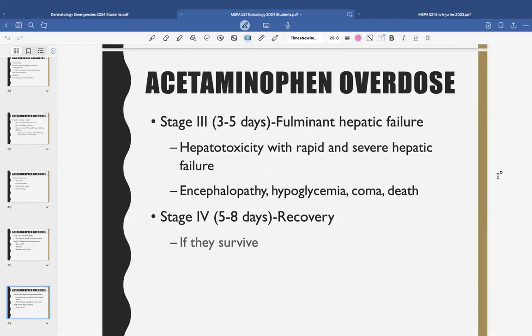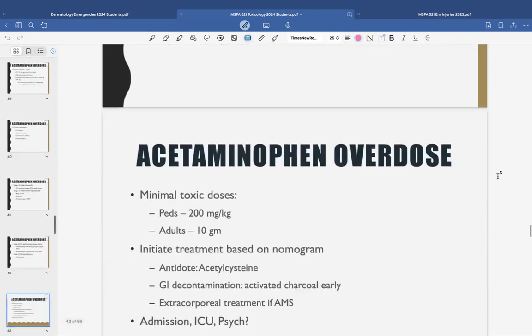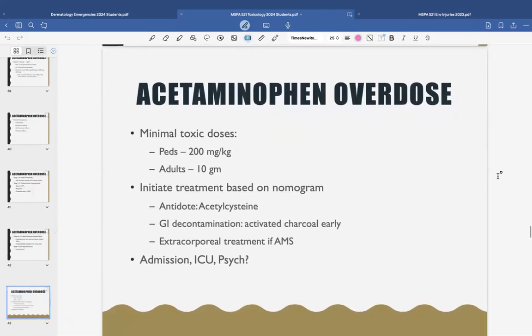Minimum toxic dose is 200 milligrams per kilogram in pediatrics, or about 10 grams in adults. All of that is going to be dependent on how many ingestions it takes. The antidote is acetylcysteine, or N-acetylcysteine. Activated charcoal early, and if they're in trouble, they might need dialysis. Admission to the ICU.